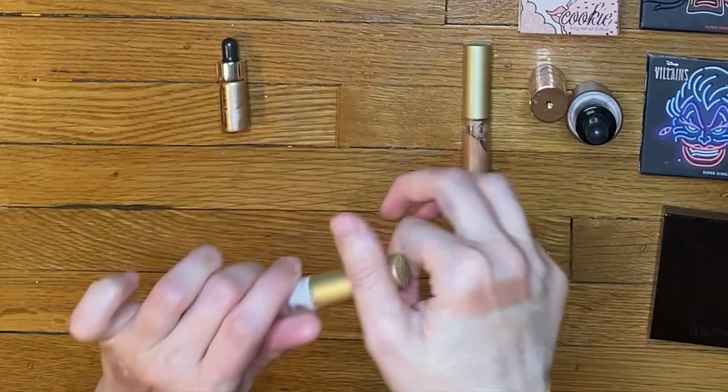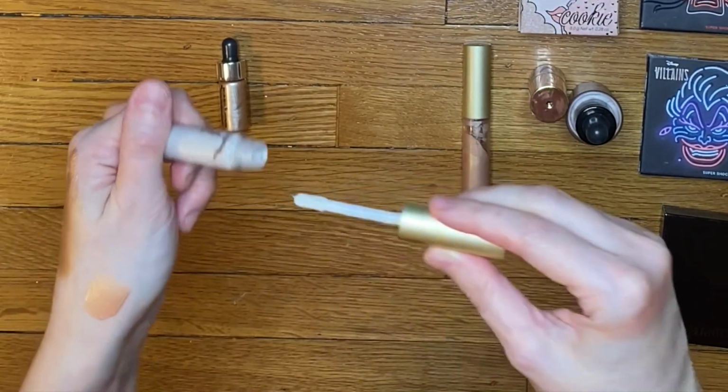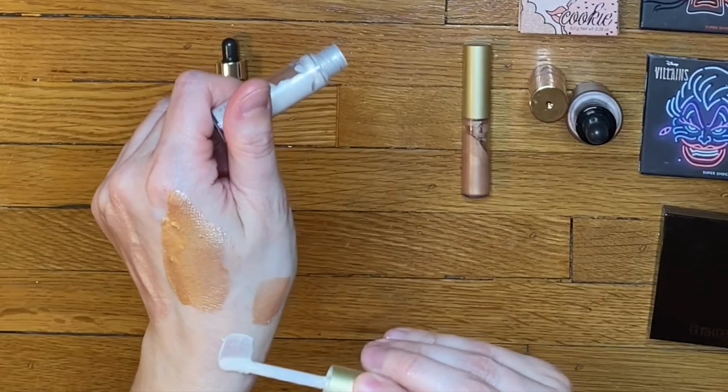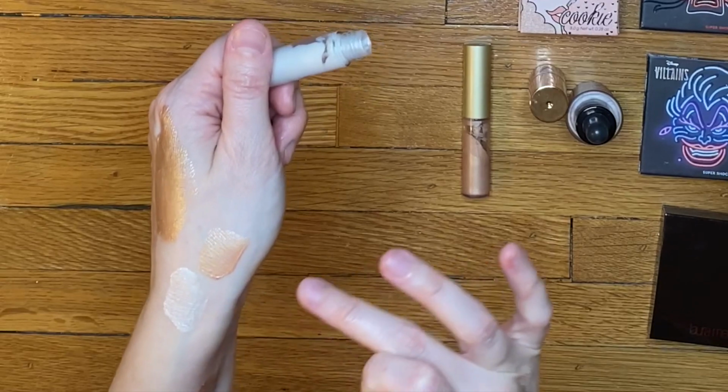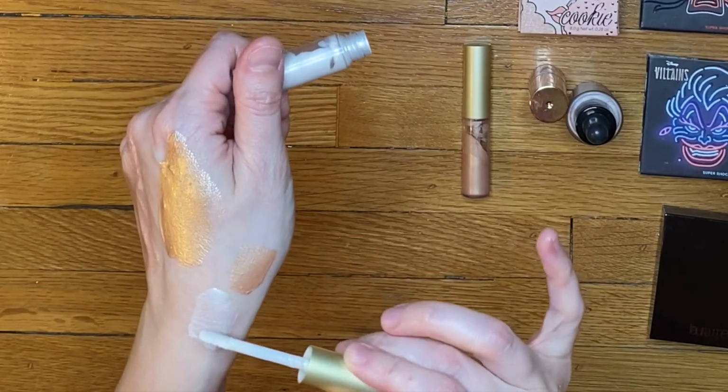Again, sorry for the awkward swatching. This is not very comfortable. And no, sorry, what did I say? This is opal, this is pearl. I hope I said that right. I don't remember what I just said before.